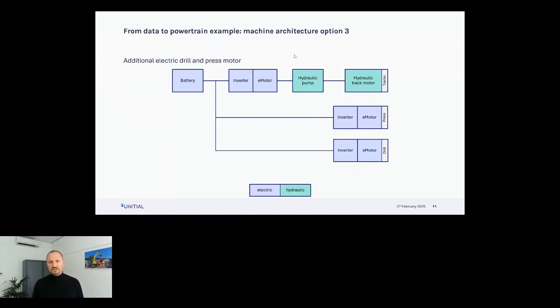However, this machine, in this case, also has some other functionalities that are using the hydraulics, some minor functions, which means that there will always be a hydraulic pump required in the current design. And if we look at the use case, the machine is not often being transported. So adding a lot of complexity in the design to also electrify the track motor would not weigh up against the benefits you get from this. So that's in terms of how you can look at the setup.